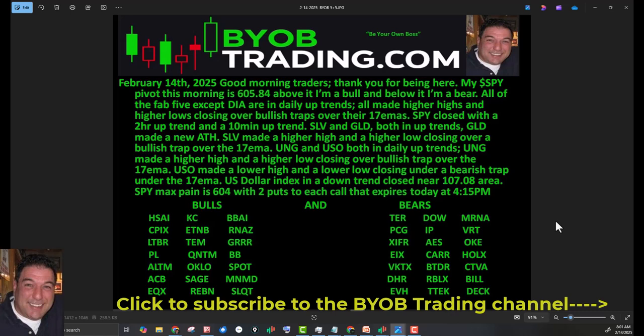Silver and gold, both in uptrends. Gold made a new all-time high. Silver made a higher high and a higher low, closing over a trap over the 17. UNG and USO, both in daily uptrends. UNG made a higher high and a higher low, closing over the trap over the 17. USO made a lower low and a lower high, closing under a bearish trap under the 17. US dollar index still in a downtrend, closed near the 107.08 area.